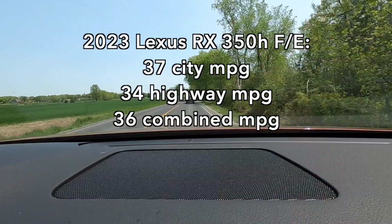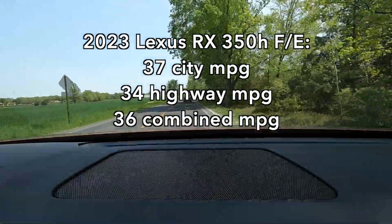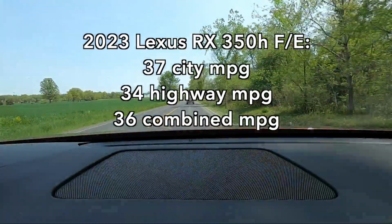If you go with the non-H RX 350, you do get a little bit worse. However, the RX 350H does do noticeably better than this. Again, it has that eCVT, it has the naturally aspirated Atkinson cycle engine. There are some gains there for sure. Where does the RX 350H fall short? Accelerating. That's not an issue here. Yes, I tested it, and yes, I'm very much looking forward to showing you that now.